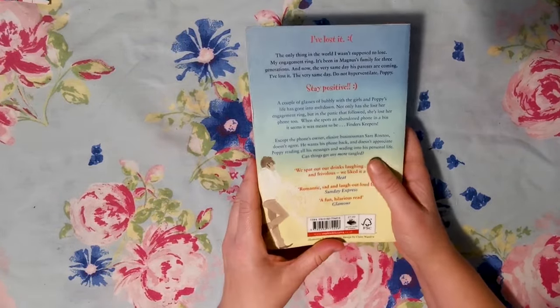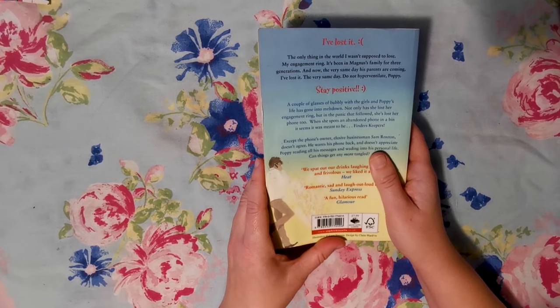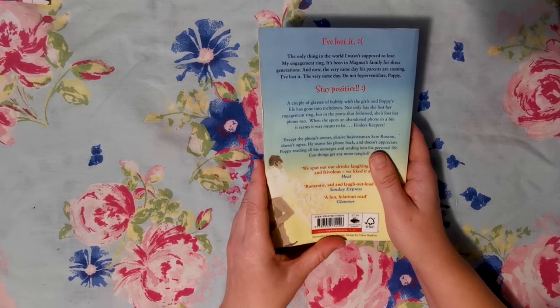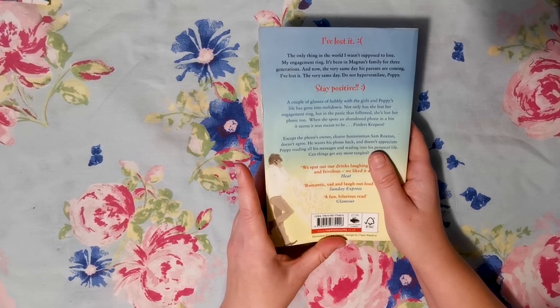No spoilers. And it says, I've lost it. The only thing in the world I wasn't supposed to lose, my engagement ring. It's been in Magnus's family for 3 generations, and now the very same day his parents are coming, I've lost it. The very same day. Do not hyperventilate, Poppy. Stay positive.